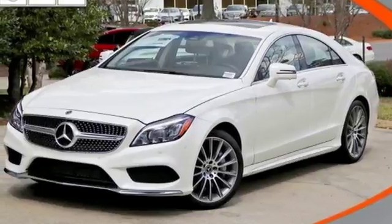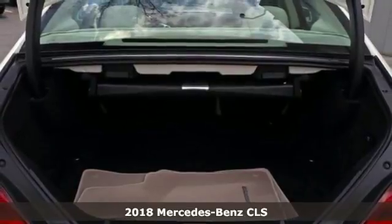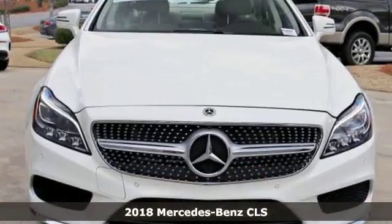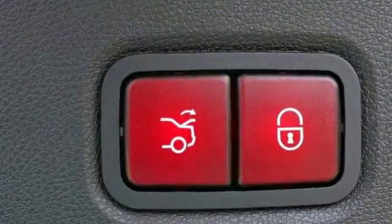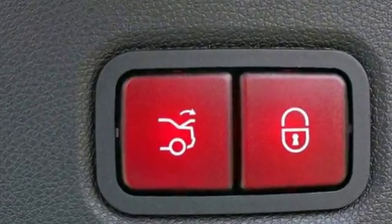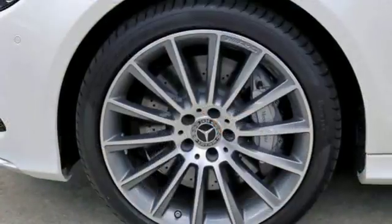Here's a 2018 Mercedes-Benz CLS. You have your own distinctive style that needs to be complemented by the vehicle you drive. This incredible CLS is the perfect match. The interior has a personal touch, with each of the 4 seats accessible by its own door and fully divided by a convenient center console.